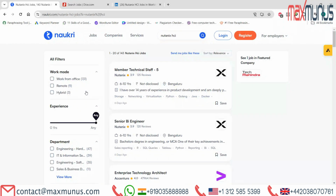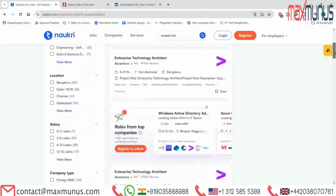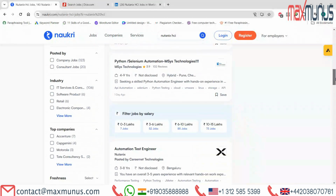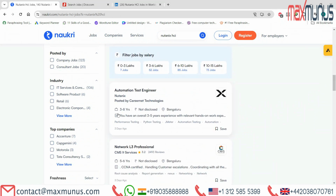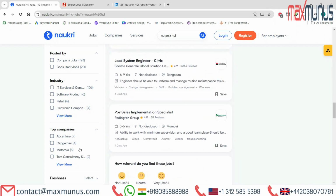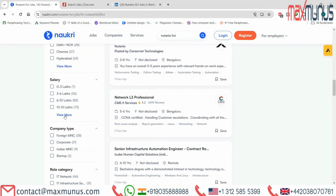So, you can see how many open positions are presently in India. Locations also, you can see Bangalore is there, Chennai is available, Pune is there. That is the hybrid option. So, you can check out from here. Now, you can also check the compensation packages from here.